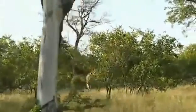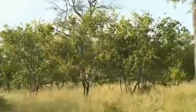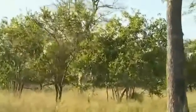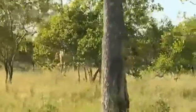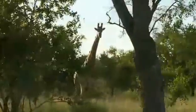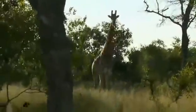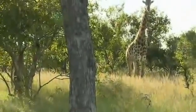Sure can do. Some people are asking if we can visit the hyena den. We are right here, almost at the hyena den. So we will be doing that. Morning, Squire.